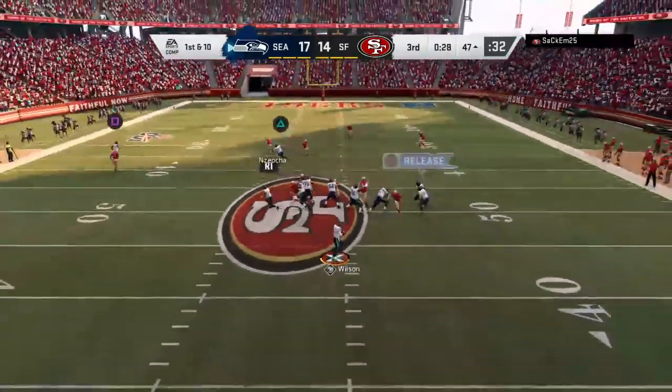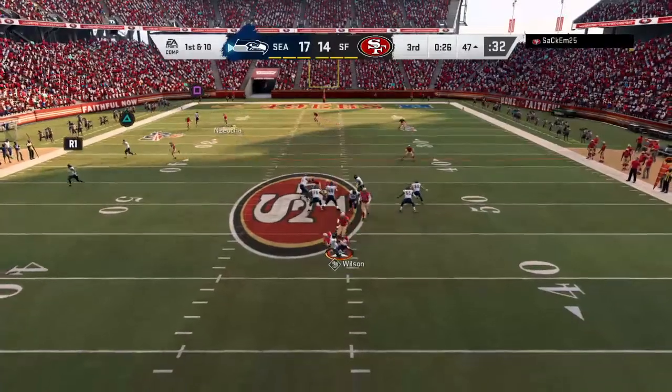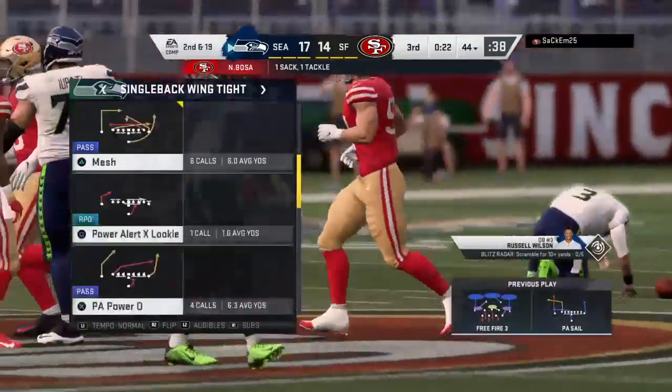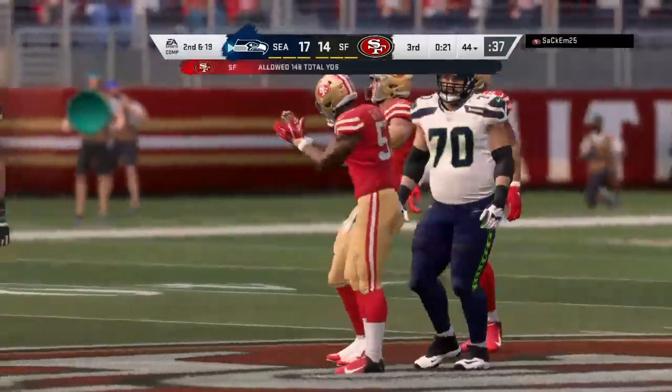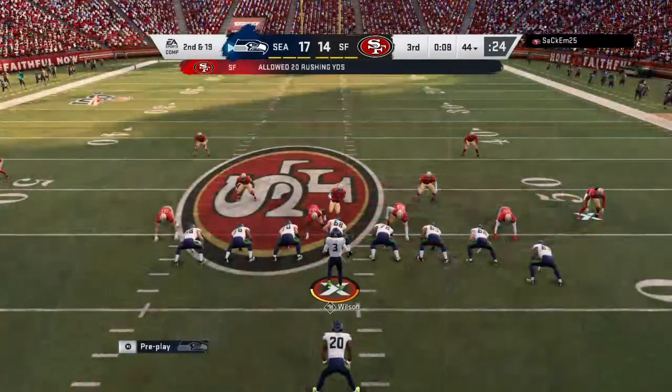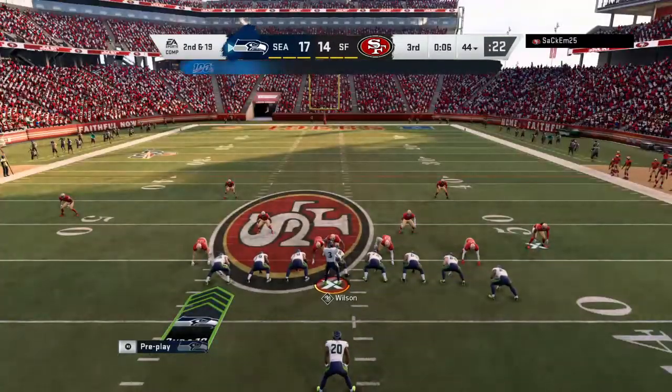Play action. It's Wilson. Under a heavy rush, and down he goes. Nick Bosa, he's the one that got home and takes him down for a loss of 9. Defensive end gets in there that time. They were in a 4-3.